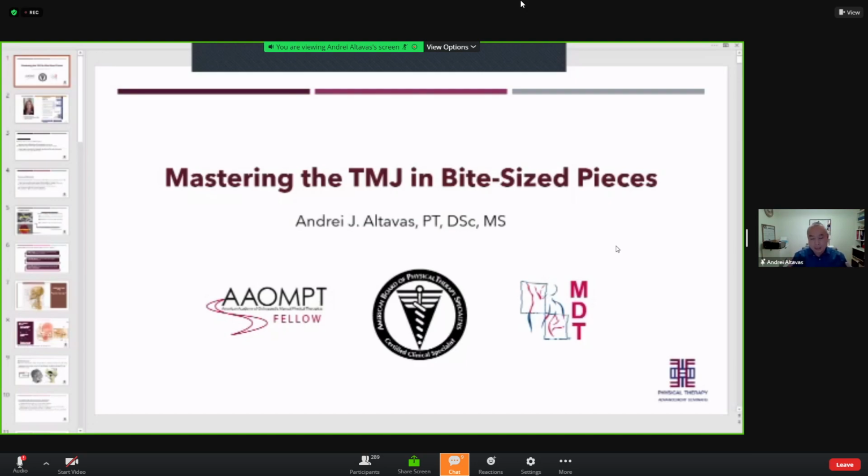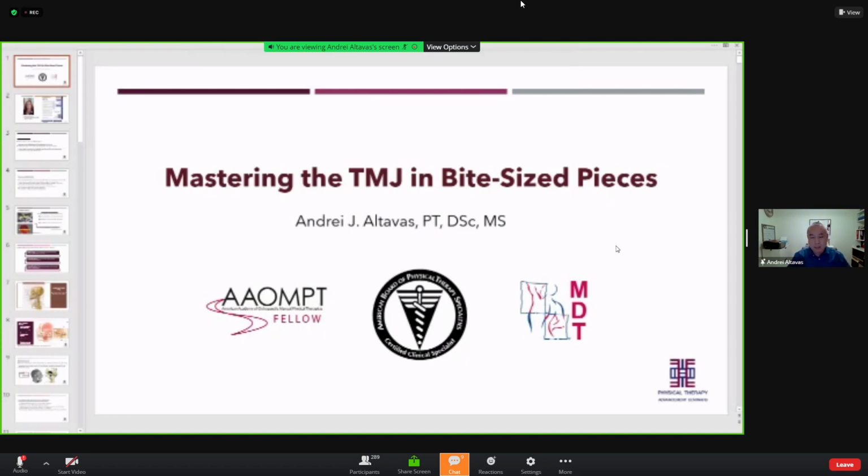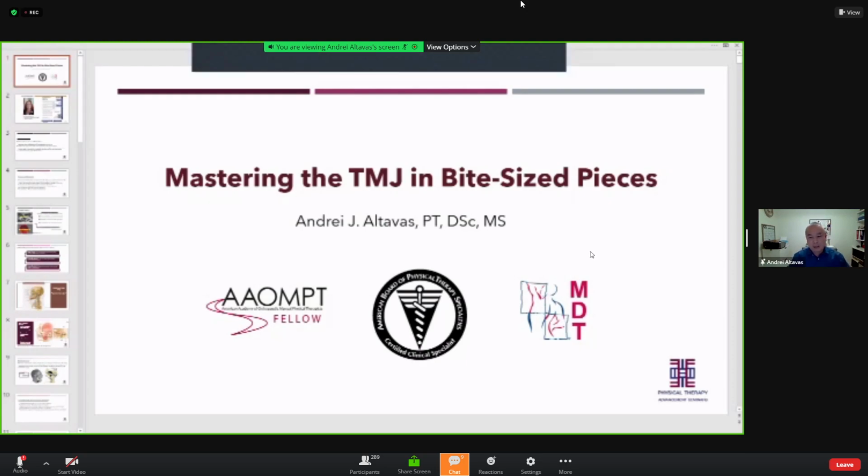So it's usually very hard to just teach the TMJ on its own as a standalone course, because a lot of the things that we see in the TMJ has to include the cranium and the entire facial system. So as you will see in the next few slides, you'll see what I mean about looking at the TMJ from a regional perspective.